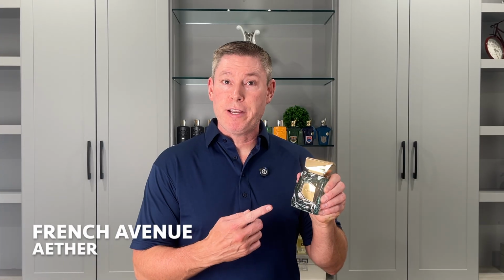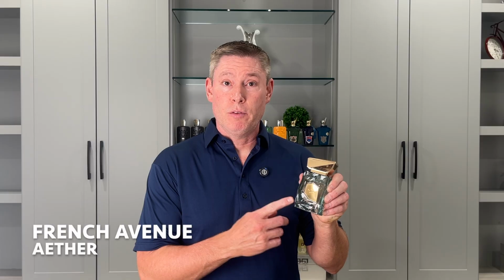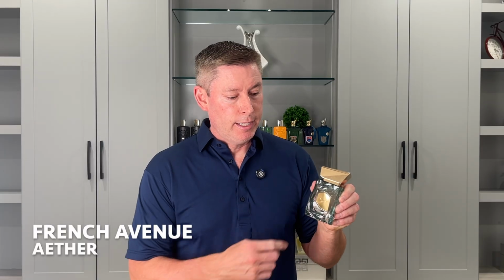First up, we have French Avenue's Aether. Now, this is a clone of Parfum de Marly's Greenly. This has a nice glass textured bottle, very high quality. And there's actually a couple more fragrances in this line that are coming out, Herrera and Chaos. They're both cherry fragrances, so I'm excited to try those.